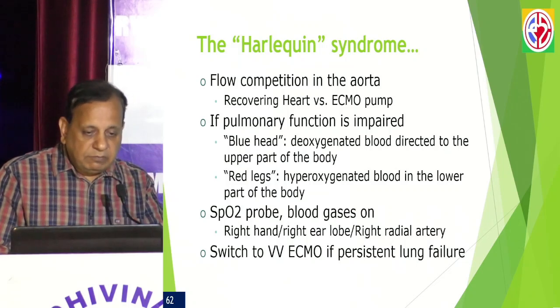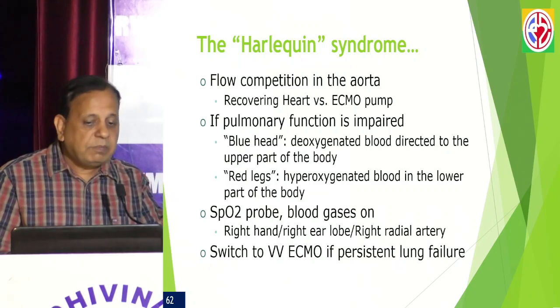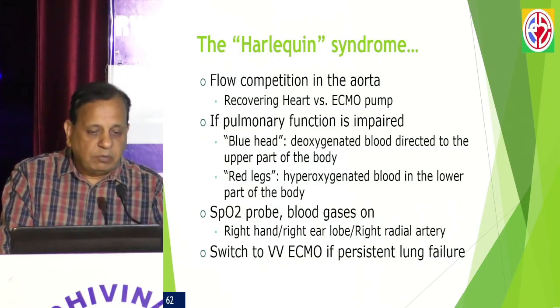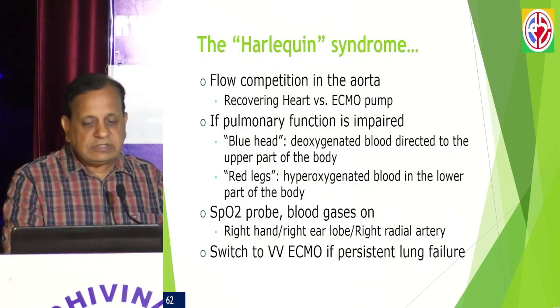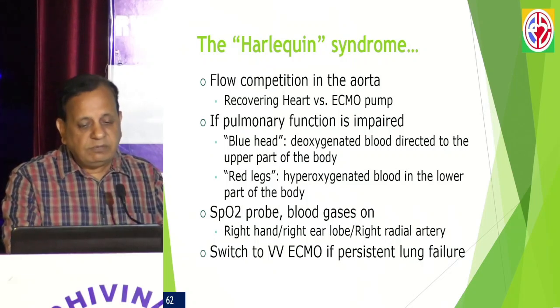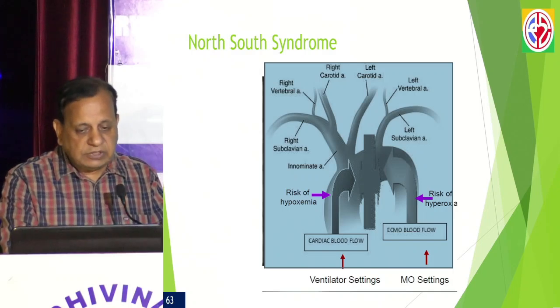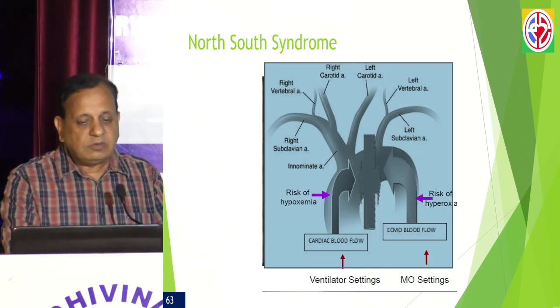If the pulmonary function is impaired, then the deoxygenated blood is directed to the upper part of the body and hyperoxygenated blood to the lower part of the body, and therefore you switch over to VV ECMO if persistent lung failure occurs, or VAV ECMO. And this is just to show you the picture. You see, if the left ventricular function is picking up, you can start thinking of weaning off the patient also.